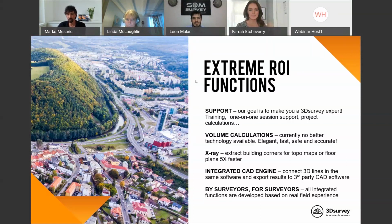So the software works with any drone, any camera, so it's not a problem. But the 3D Survey Pilot, this is actually the mission planning app for the field. It supports the DJI drones. But otherwise, 3D software for processing, 3D models, point clouds, works with any drone, any camera. You can use your phone images, anything like that.